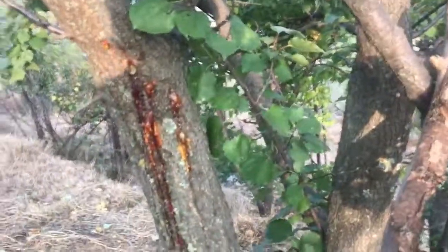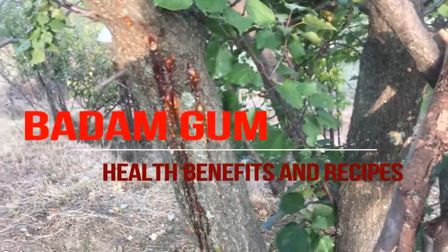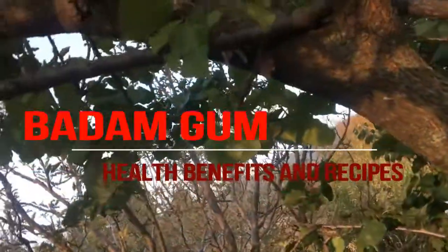So friends, today we are going to discuss health benefits and recipe of Badam Pisin, also known as Almond Gum. Badam ki gun, uske use aur uske fayde.